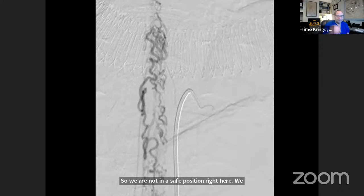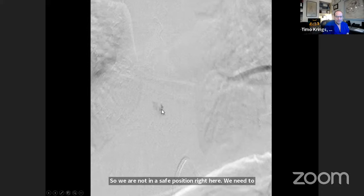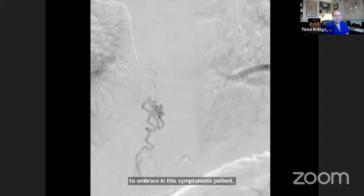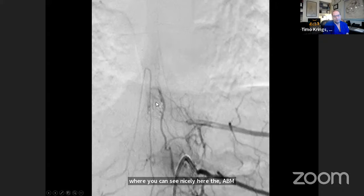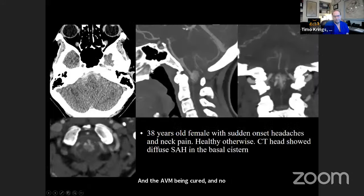We need to be able to hook now the microcatheter into the AVM. And here we have the microcatheter injection hooked into the AVM. These are only abnormal vessels. This is a safe position to embolize. In this symptomatic patient, we therefore went for embolization and treated this patient, where you can see nicely here the AVM being filled with glue and the AVM being cured and no longer filling, also on follow-up.